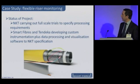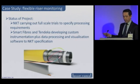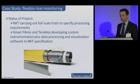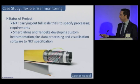So the status of this project is NKT have carried out a lot of work to develop the way of putting the fibres inside the structure. So here is one of the tensile armour wires, and they call it a wire, and it looks like a bar to me. It's a pretty heavy piece of kit, and here's an optical fibre embedded into the side of it. So this fibre is already in the pipe when we come along. NKT have carried out a lot of full-scale tests to determine the type of processing they need to not have any false positives. They want to know that what they're measuring is a wire break and not something else. So they've done all of that background work.